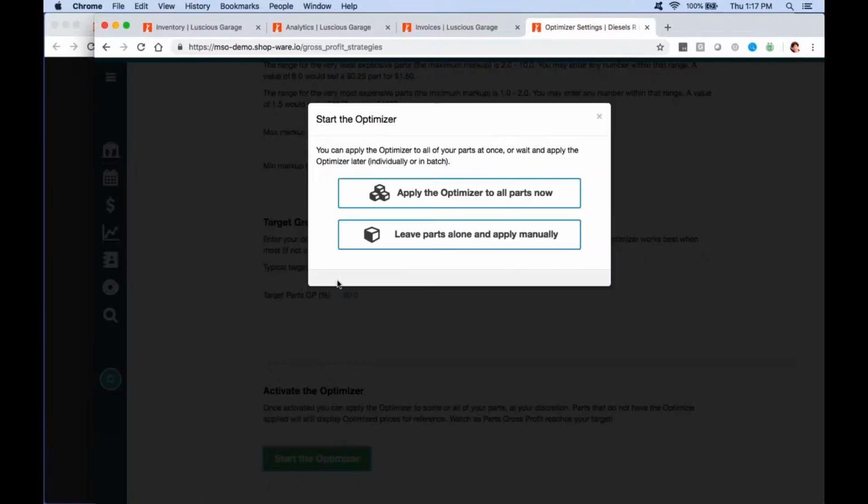You'll see that when I click this button for the first time, I have 2 choices. So I have the choice to go ahead and turn the optimizer on for all of my parts, or turn the optimizer on, but do not actually turn on the optimizer pricing for my parts. So in other words, this first choice is like, yes, I'll go in and I'll opt out the parts that I don't want to use the optimizer. The second one is, no, I'm going to be proactive and choose to opt in my parts, which ones I want to use the optimizer. And either one is fine.